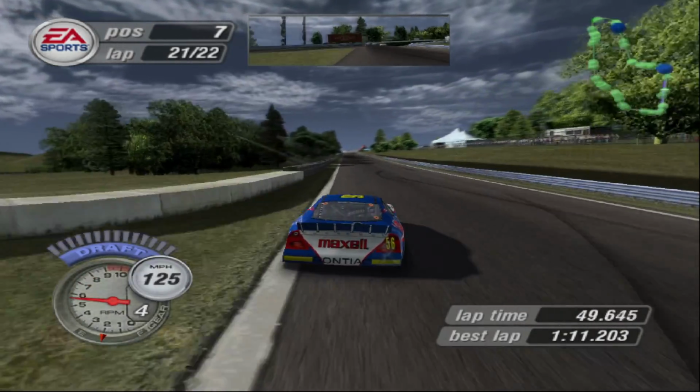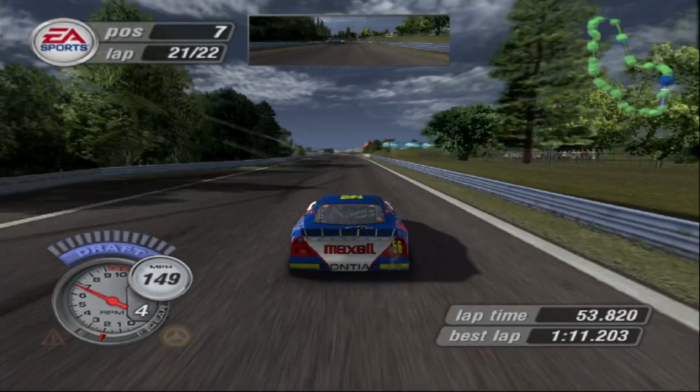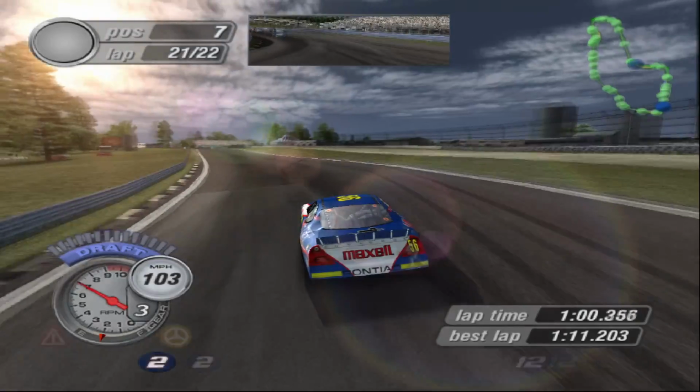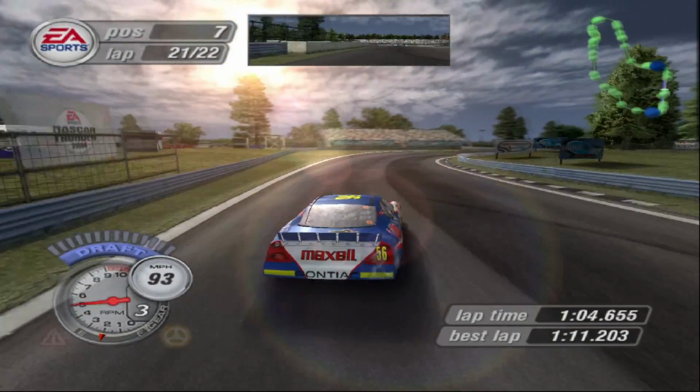Now, can the leaders make it to the end? I'm pretty sure they can. But this is going to be the white flag lap. And right now we're in 7th. I'd be perfectly content from where I'm at. I guess Rusty somehow got around Newman.